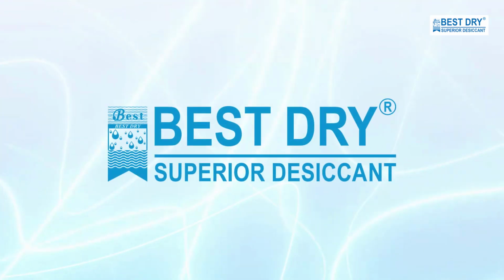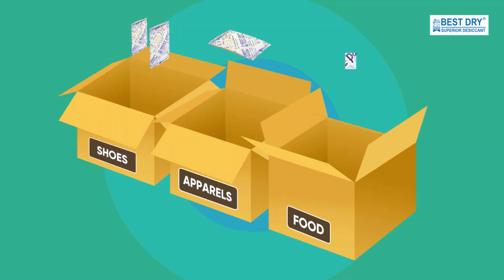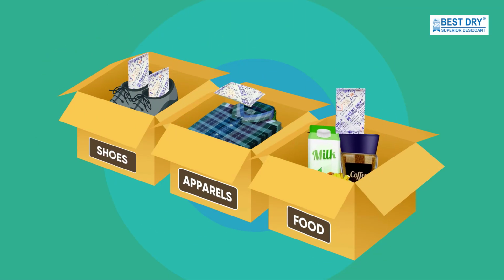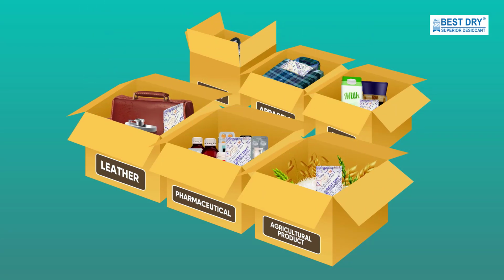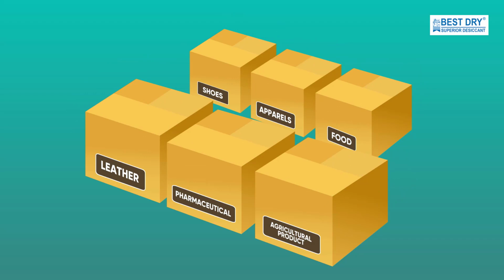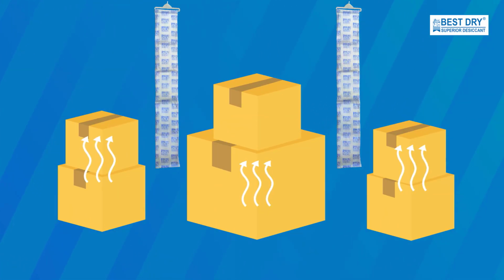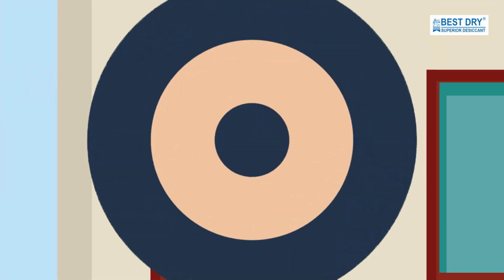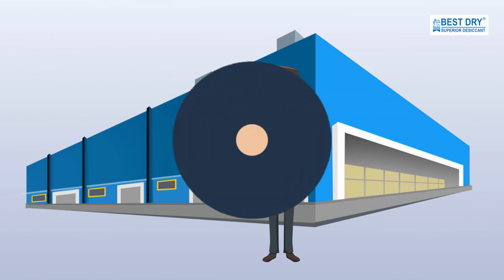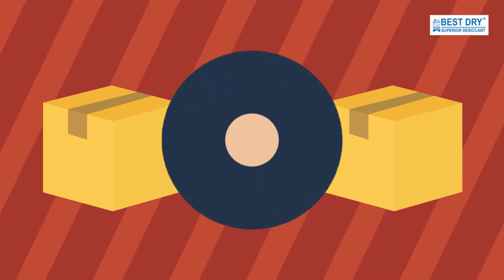Here is Best Dry Desiccant from Best Silica Gel Packaging. Yes, you listened correctly. That is the Best Dry, manufactured by Best Silica Gel Packaging, to soak up moisture, nasty mold and rust. Besides, it keeps the product's quality as before and the box in shape as well, so that helps make the customers happy. The added moisture can do a great deal of damage to those materials, but Desiccant protects them with its exceptional moisture absorption capabilities.